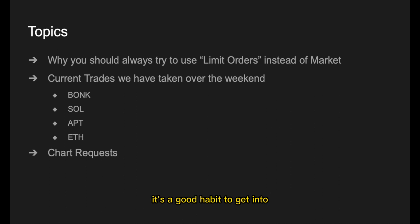It's a good habit to get into for both entering and exiting a position. And that's going both ways, whether you're looking for a long or you're looking for a short. You're always going to want to keep those fees at a minimum. And yeah, that's basically the main reason.